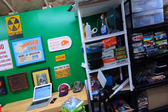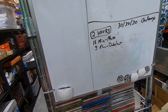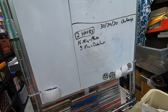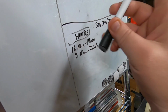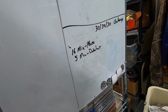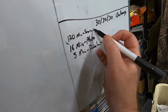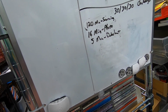So now I've got an hour. I need to add some more time, because we are going to charge time. So we've got 2 hours, 16 minutes. I'll tell you what, I'm just going to keep track of minutes so it's easier to add, right? So we're going to do 120 minutes sourcing. Okay. And then 16 minutes for the photos, 5 minutes to list the Duke hat because I did it separately.